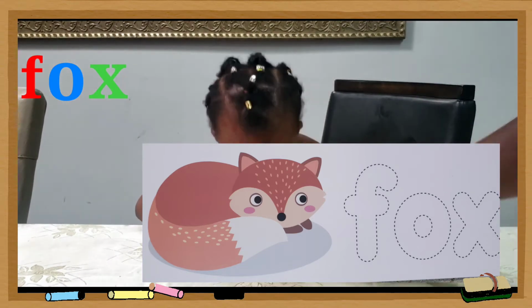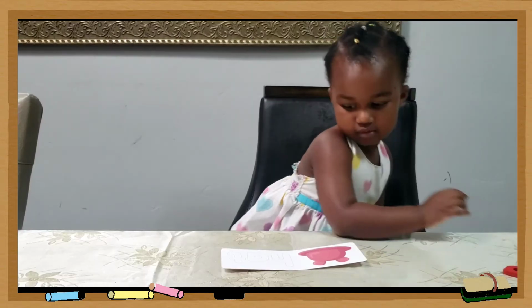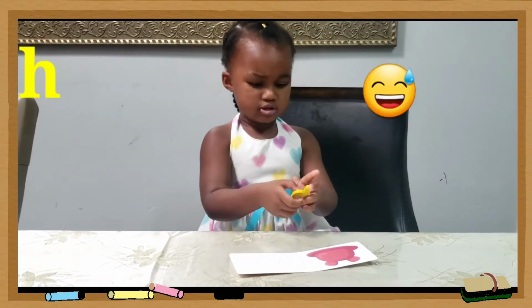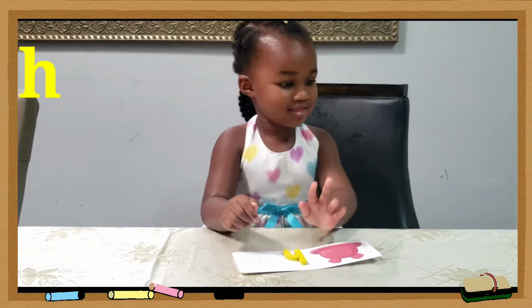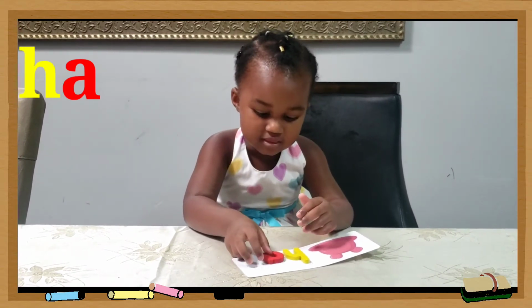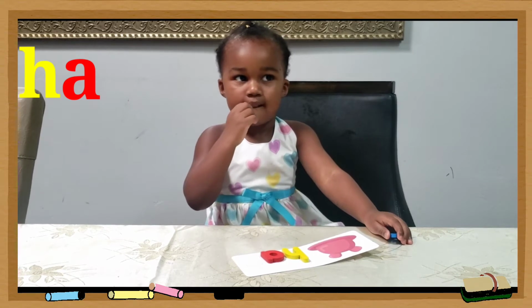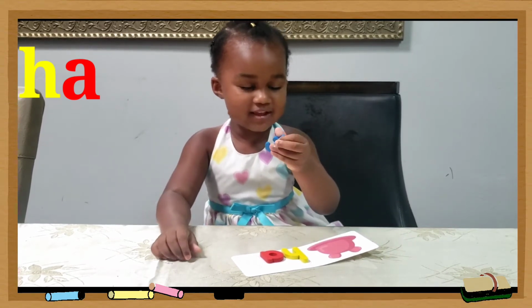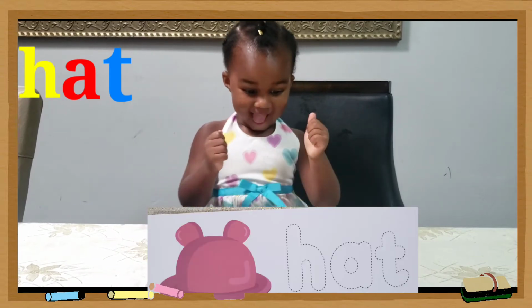Now we're gonna build the word hat. What's the first letter? H. Okay, go ahead. Good job, Aya. What's the next letter? A. Hey, good job. And what's the last letter? T. Good job. Good job, Aya. Yay!